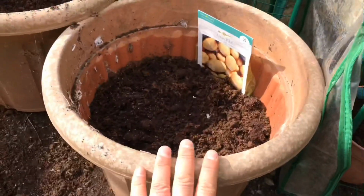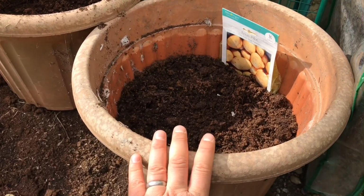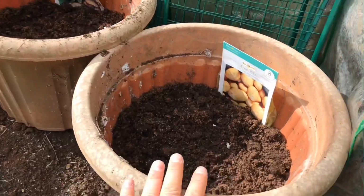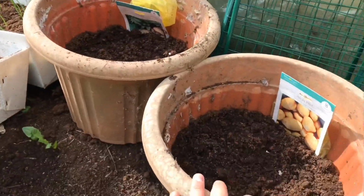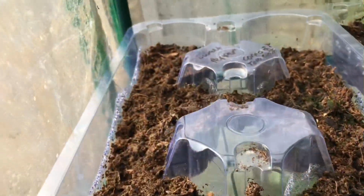So with the spuds, I put a good couple of dollops, if you like, of horse manure in, and then compost, and then the spuds, and then a couple more of compost. They should have a good old feed on that. What's going on up here? Got the peppers starting to appear.